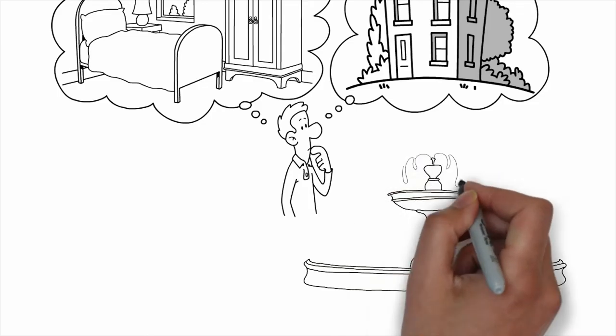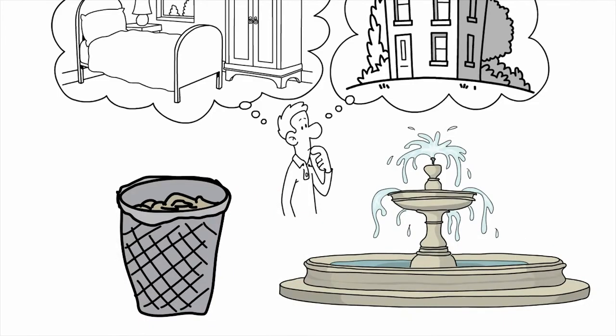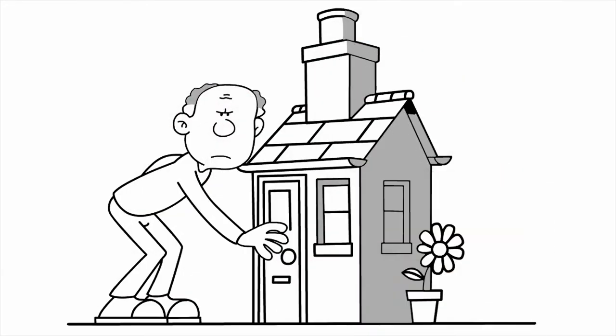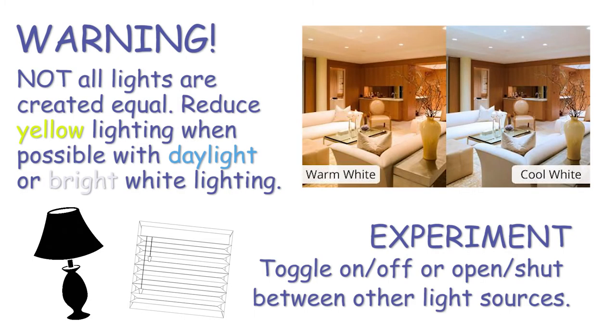Make sure to turn on water features like water fountains. Hide trash cans. Adjust blinds to provide natural light and to show or hide outside views simultaneously. Turn on all lights and turn off all ceiling fans.